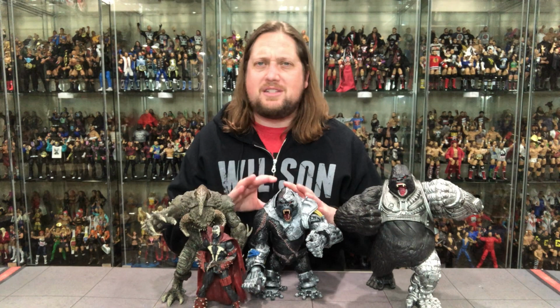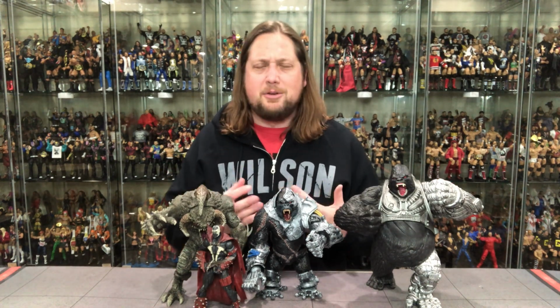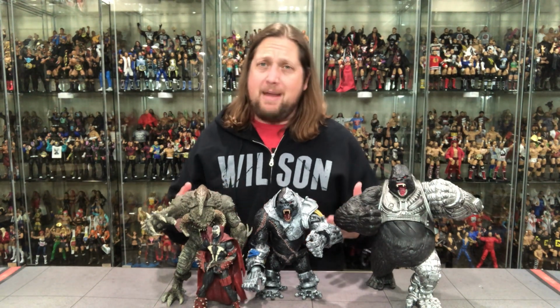Something tells me, like we always see with McFarlane, we're going to see this come back out again a year from now, 6 months from now, whatever. He'll be a bloody version. He'll be a purple version, just like the old days. Got to get the most out of your molds, and McFarlane does that to a T. But CyGor, man, I'm here for it.